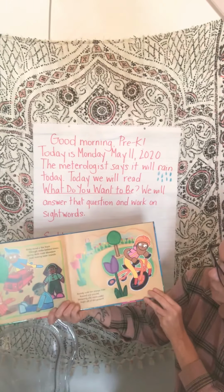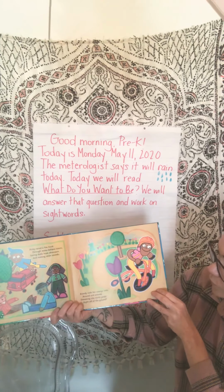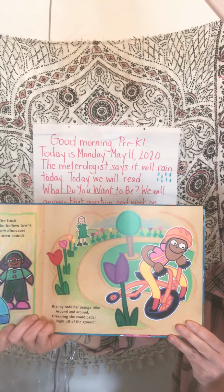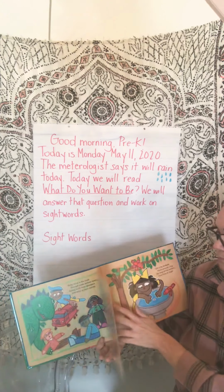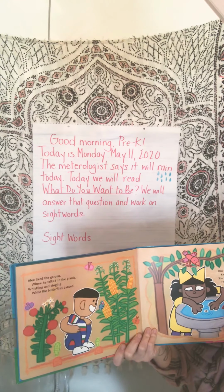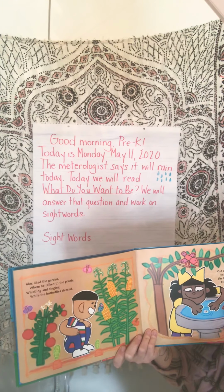Brandy rode her orange trike around and around, dreaming she could pedal right off of the ground. Alex liked the garden where he talked to the plants, whistling and singing while the butterflies danced.